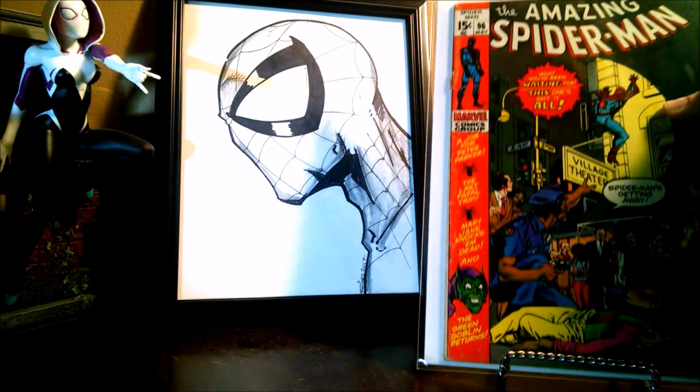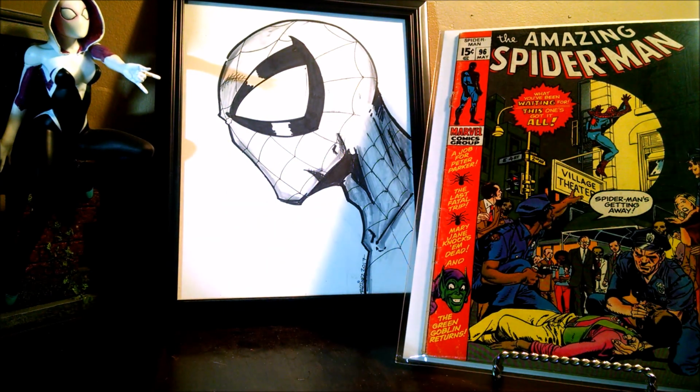This book right here is the book that I kind of mark as you're firmly in the Bronze Age when this happens. This is the drug issue, Amazing Spider-Man number 96, with no Comic Code Authority stamp. And Randy Robertson, who I mentioned before, is sort of the device to provide the criticism of drugs in this. It's also the first Gil Kane cover. And yeah.